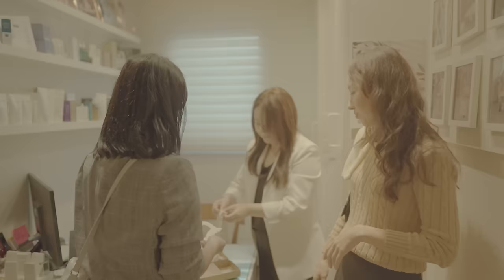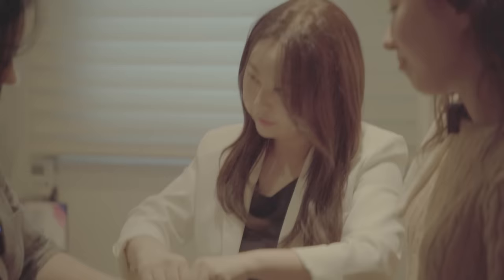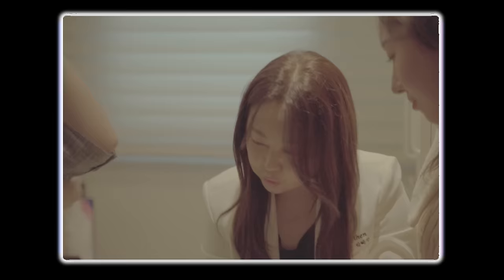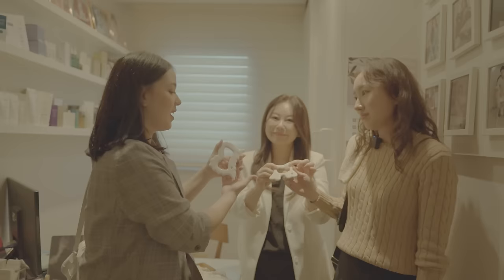So this is the body guasha. She'll show you her hands. Remove the cellulite. For the thin skin, thin area, we use this part, and yung mga thicker parts we use yung my curves.